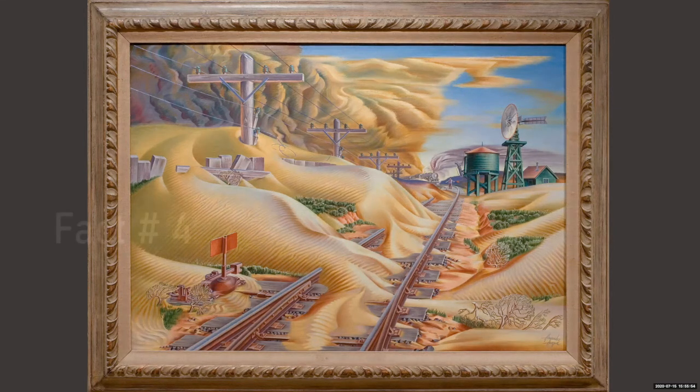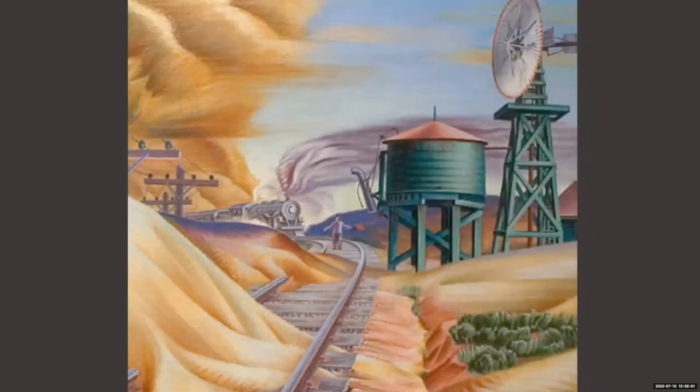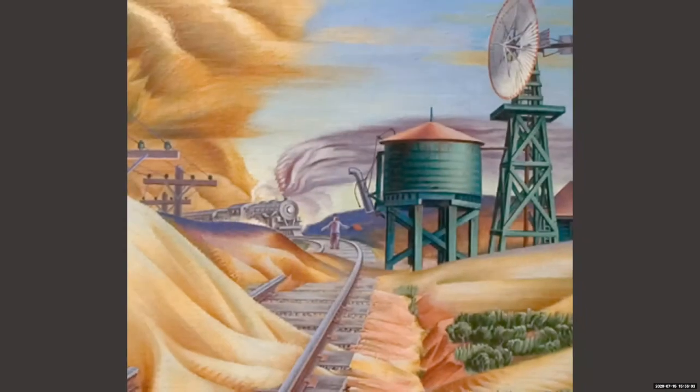Fact number four. This painting is a rare one in the Erosion Series in that it depicts a human figure. Whereas the other paintings in the series imply human presence through the depiction of buildings, machinery, or an anthropomorphic landscape.